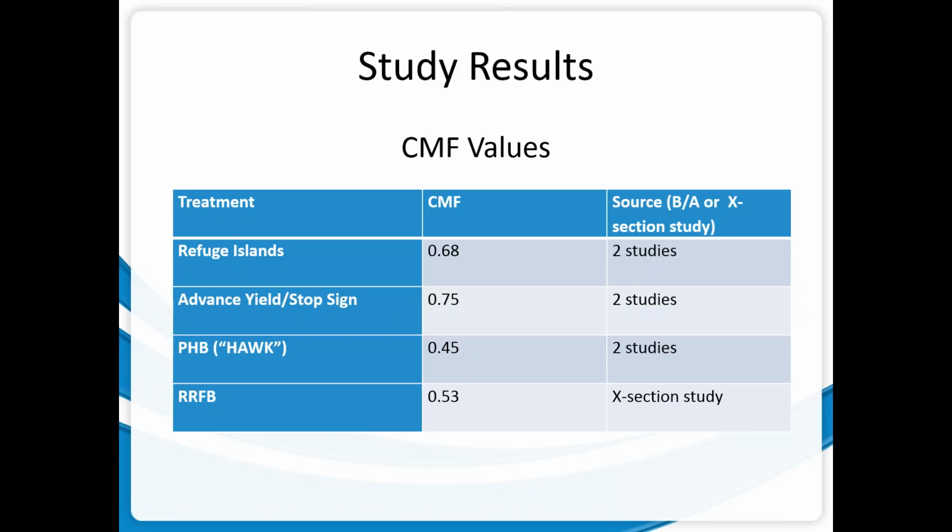if I ask you which one from this list would have the greatest effectiveness on reducing pedestrian crashes, hopefully most of you are answering the pedestrian hybrid beacon, because remember, the lower the CMF, the more effective it is. This CMF is 0.45, which means a little more than half of the pedestrian crashes would be expected to be reduced in the after period compared to the before period. Next, close behind, is the RRFB at 0.53, which corresponds to about a 47% reduction in pedestrian crashes.